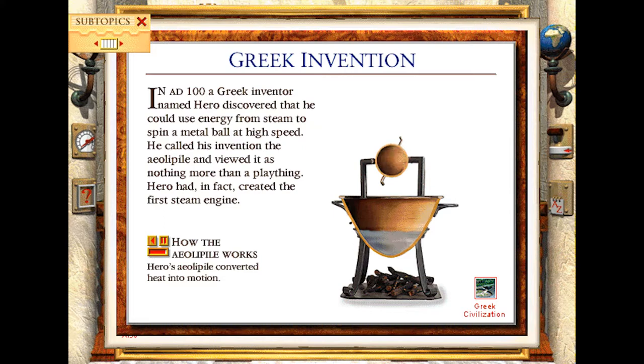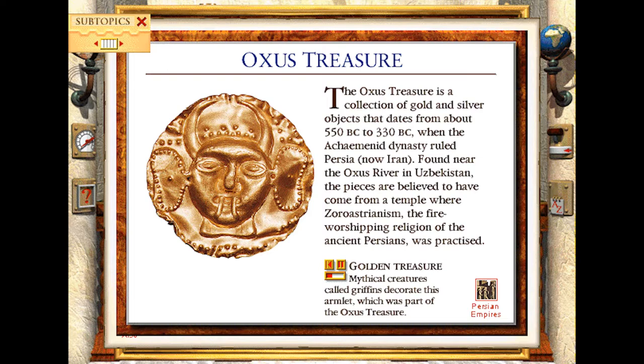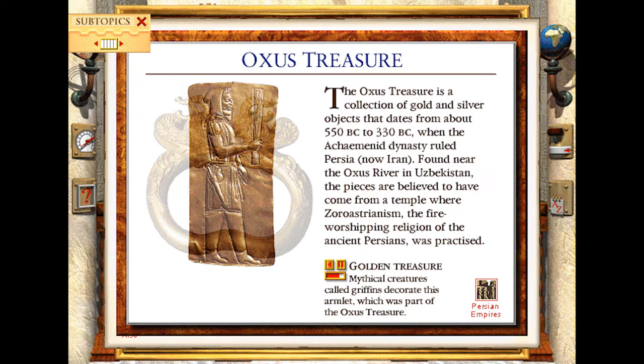Oxus treasure. A dazzling hoard of gold jewellery, plaques and ornaments was found by three merchants in Uzbekistan in 1880 by the banks of the Oxus River. The Oxus treasure probably came from the treasury of a temple. Many of the pieces represent figures connected with the ancient Persian religion of Zoroastrianism.